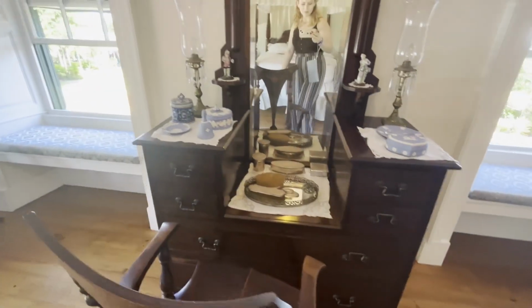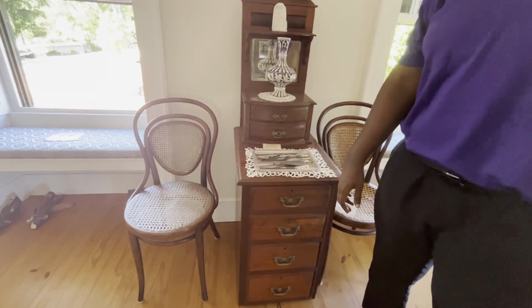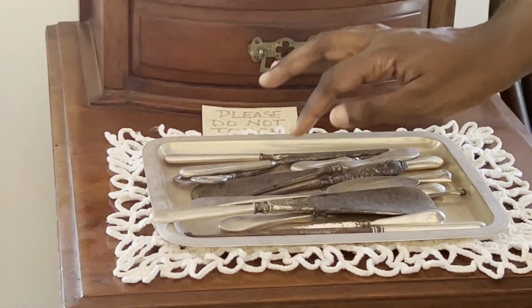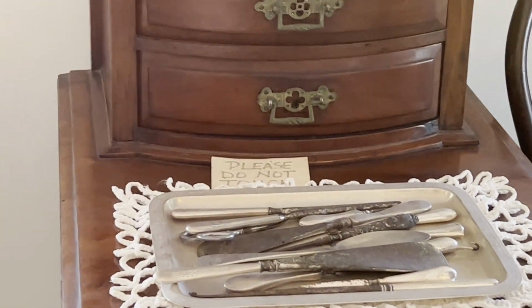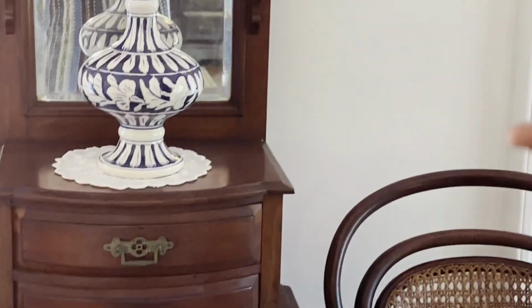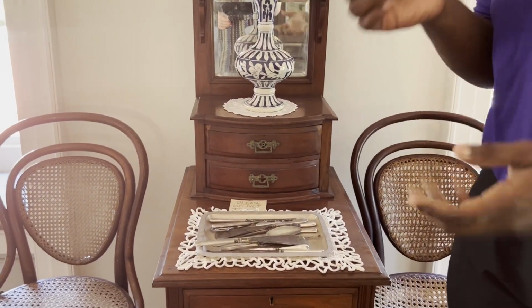Here we have some tools on this table that have been used to inflict fear and horror on the children. Kidding. These tools were used as manicure tools, so they'd be used to clip your toenails, to manicure your toes. And for example, this tool here would be used to help with hooking buttons. So this is like a button hooker.